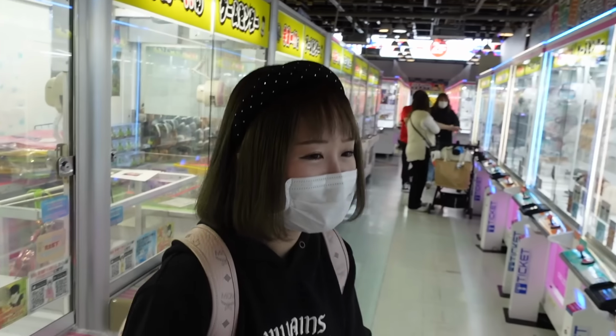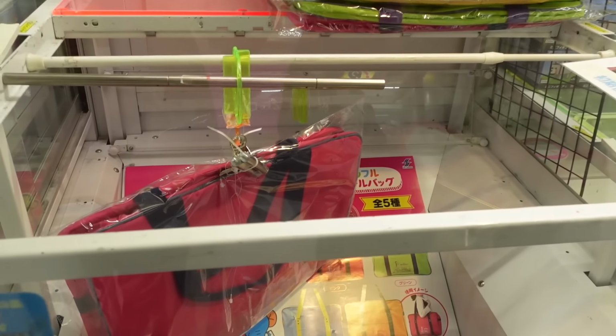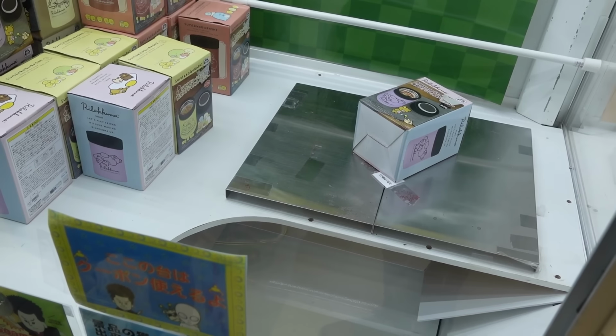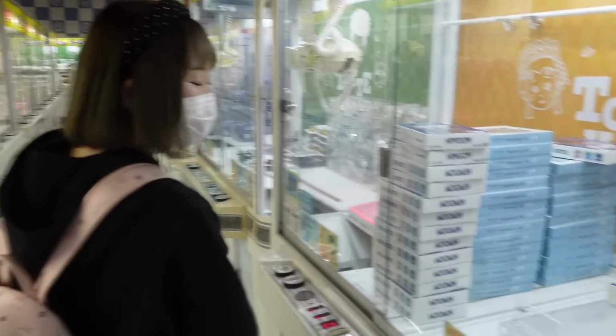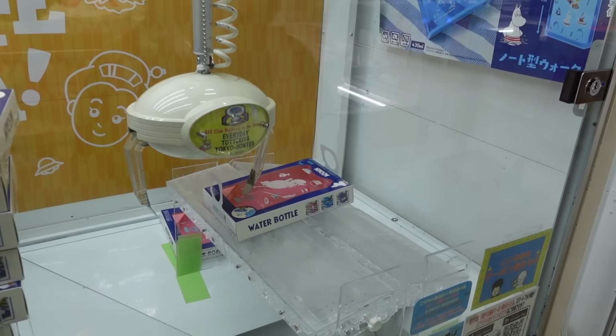So something yellow, something white, something pink. Ooh, we have pink right here. We have a school bag. This tower stand is so cute, but it's purple. Oh, and that cup is so cute, but again, it's purple. This color thing is actually really hard. Ooh, a water bottle. So a pink water bottle.